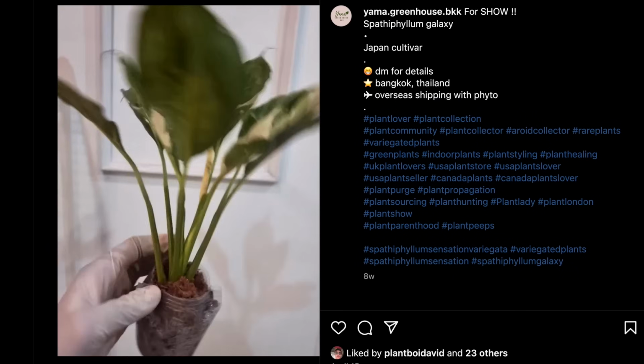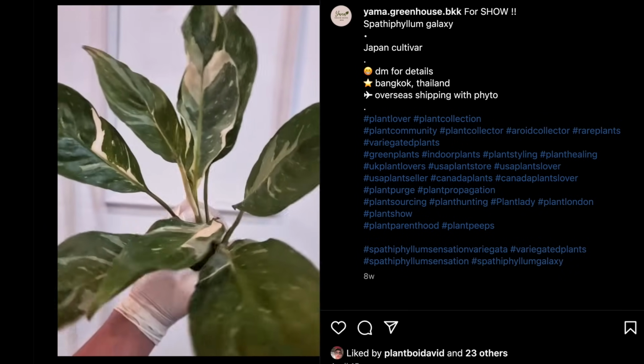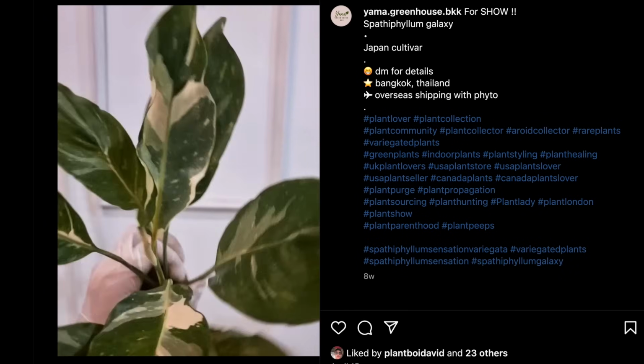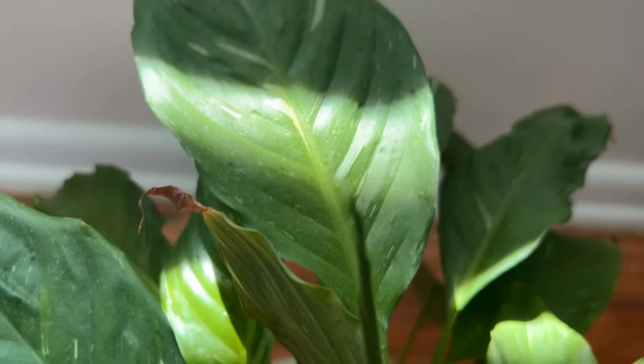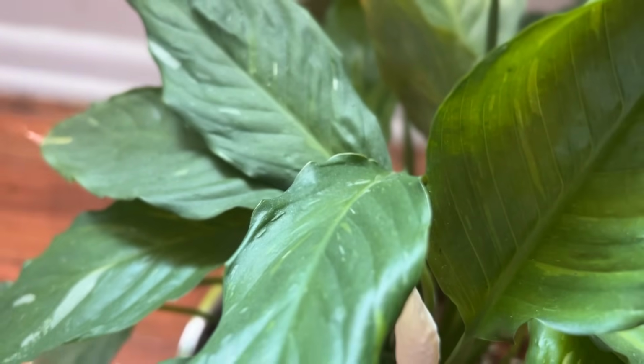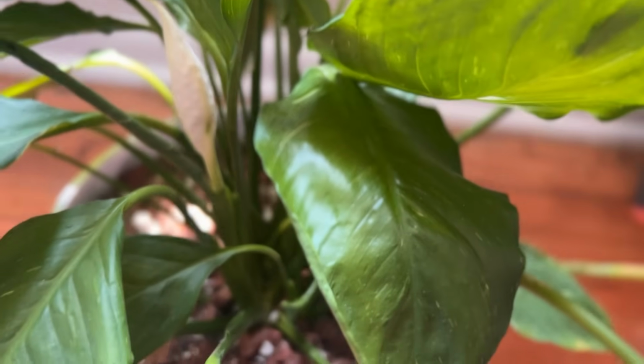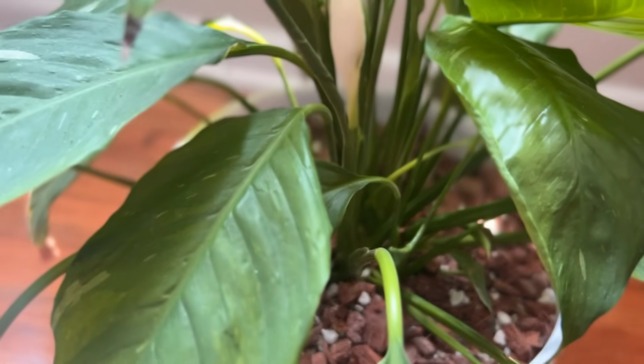The Spath Galaxy is another mutation with a well-balanced color set, as well as capable of producing leaves which unfurl and capture light normally. But if you've seen one of these variegated spath in person, you'll see a bit of a bumping along the leaf, which is a result of the mutation from the coloring, and it changes the leaf shape and leaf texture from the normal green version of the peace lily.